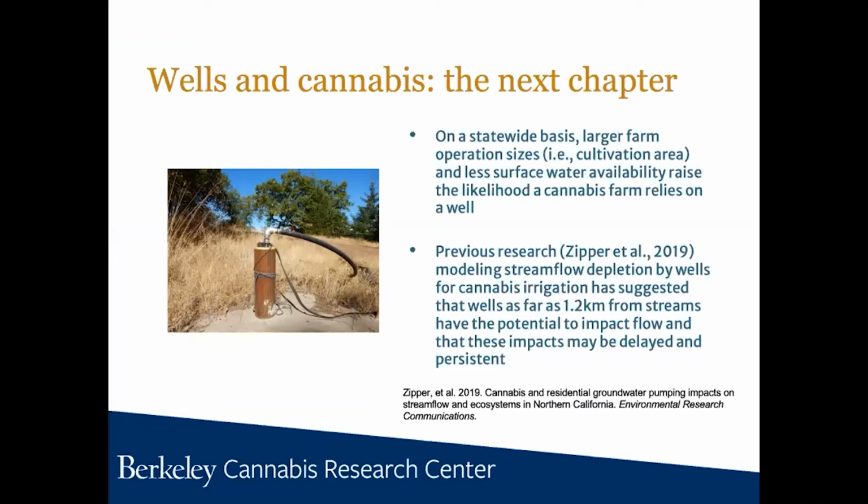A big part of the discussion around well use has been impacts to stream flow. Some previous research that we've been involved with has identified that wells as far as over a kilometer from streams still have the potential to impact flow, and that these impacts can be delayed and persistent. Delayed meaning they might not show up for a number of years, and persistent meaning they may persist for a number of years after extraction from that well has ceased.